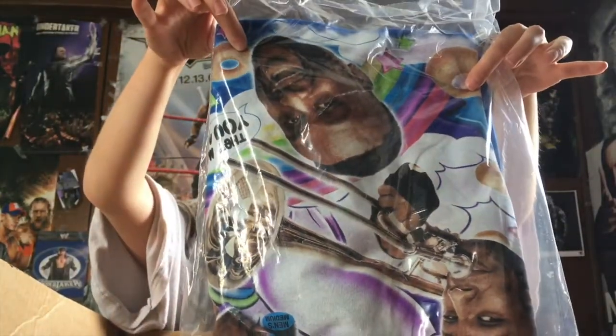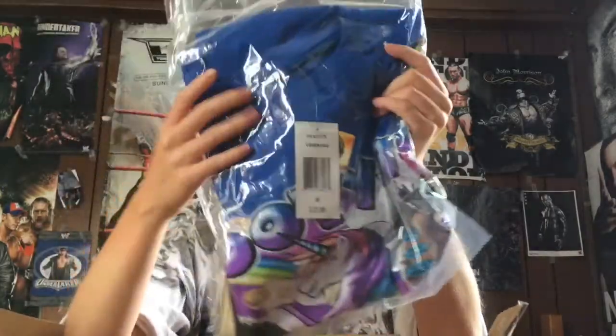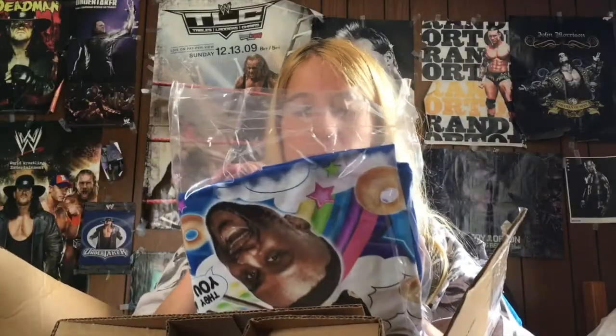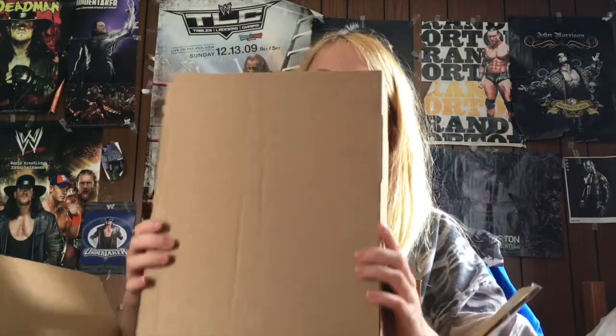It's a men's medium. I'm not going to be able to fit. The ones that I bought were all small and they're too big. This is going to be a nightgown on me. That's okay, I'll wear it as a nightgown. This is the shirt that it comes with. This is going to be too big, but no, I really like this shirt. That's awesome. And it came like this.